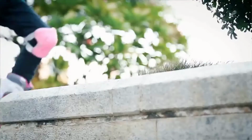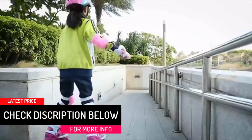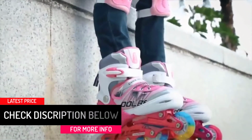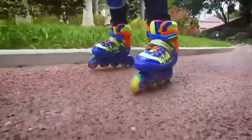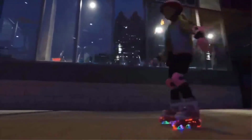The skates feature smooth 82A PU wheels which, together with the ABEC 7 bearings, provide a smooth and quiet performance. In addition, it can be easily adjusted to cater for different kids and has a steady frame to combat the bangs, bumps, and impact on rough surfaces. Like other trendy products, it also comes with wheel lights for extra appeal.